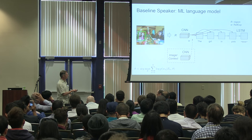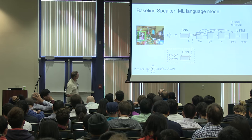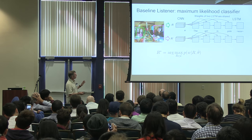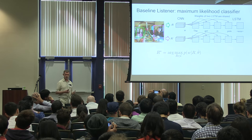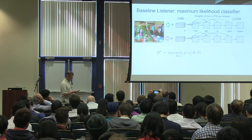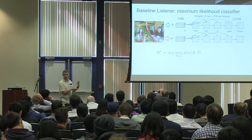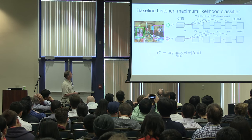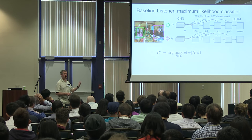And this is a maximum likelihood problem. We'll just train it with SGD. Okay? And so that's the listener. And what about the speaker? Well, what we're going to do is simplify the problem a little and have a finite set of candidate regions that the listener has to disambiguate between. In this example, I'm just showing two regions, but we'll run a region proposal algorithm and get a few hundred candidates. And basically, they have to say, oh, I wonder which region the speaker had in mind.